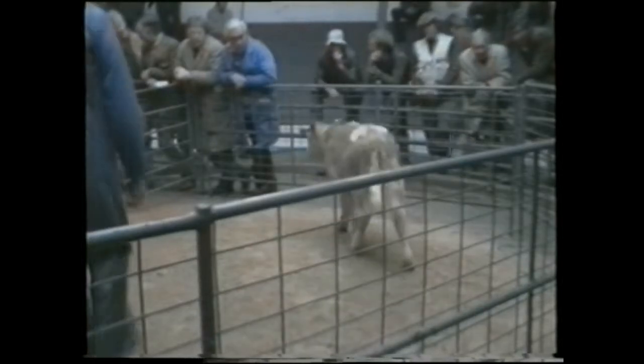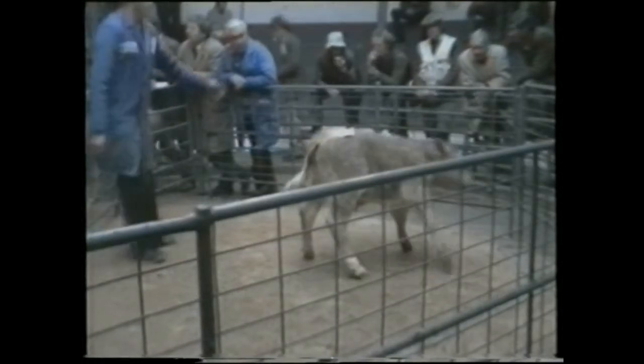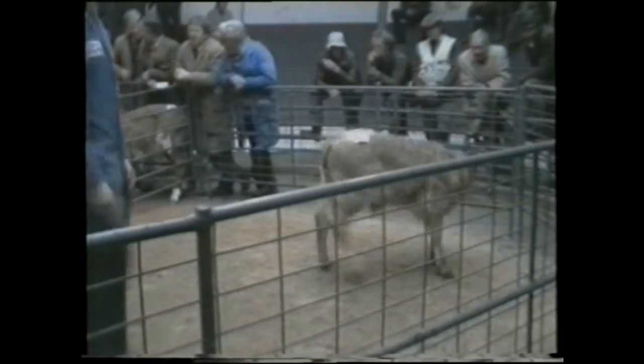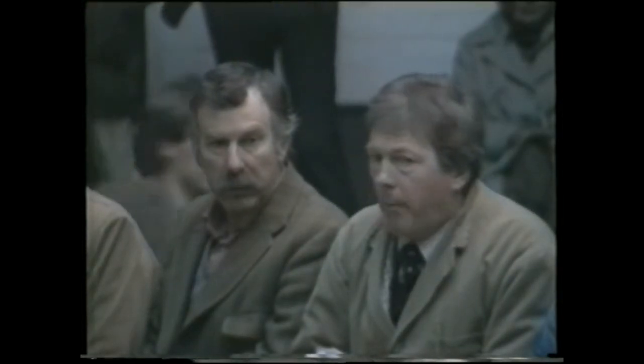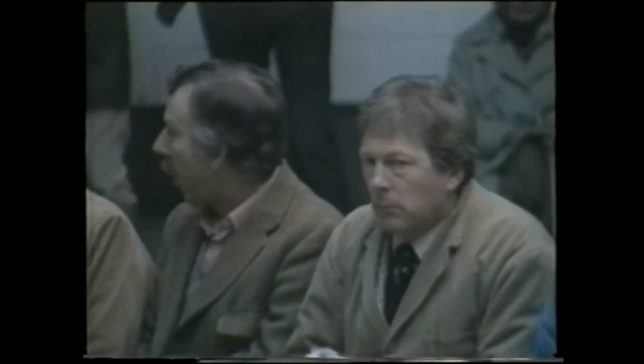At the ringside, seasoned buyers visually assess the quality of stock coming through to establish the going price for particular animals being bought and sold. And as with all such auctions, to any prospective buyer, a keen and experienced eye is indeed a valuable asset.